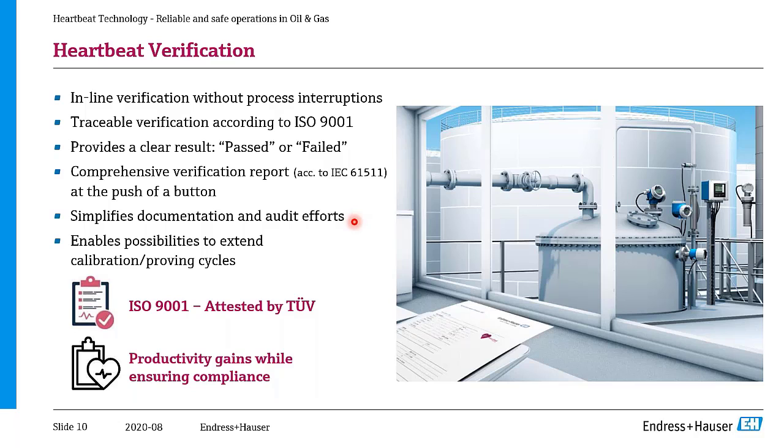We aim here to make your life easier. So you're not only getting the verification report, it's also all the device data, the serial numbers, etc., to make your documentation and audit efforts easier. What is really interesting, and what I will dig into a little bit soon, is that this verification approach, Heartbeat Verification, gives you the possibility maybe even to extend your proving cycles. Let's talk about this soon. For many of our technologies, as I already mentioned, we have a third party, often TÜV, who come in and look at our whole development program, and they also confirm the statement you see up here, that it is a traceable verification method according to ISO 9001.